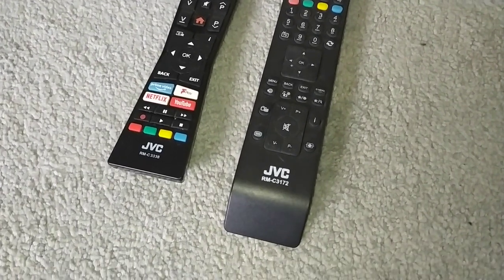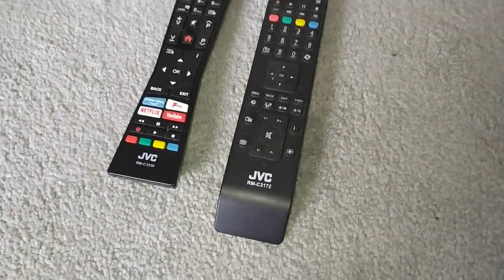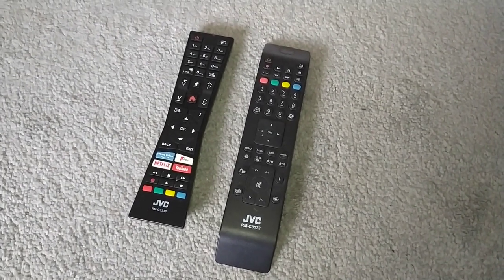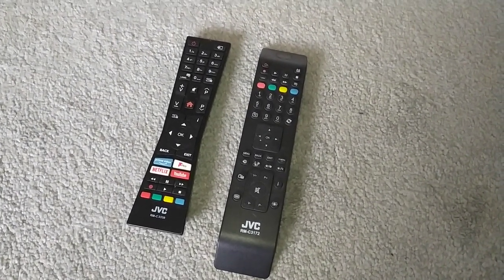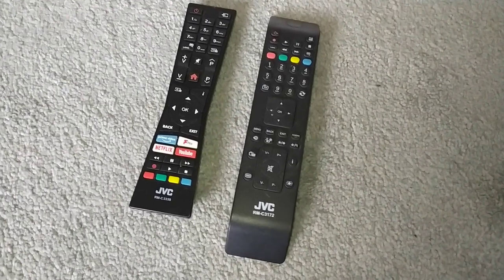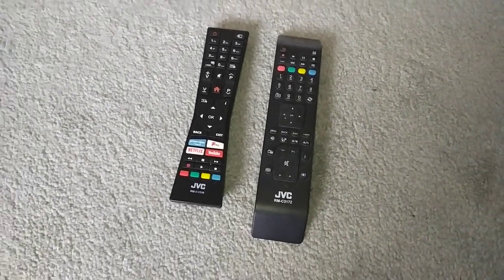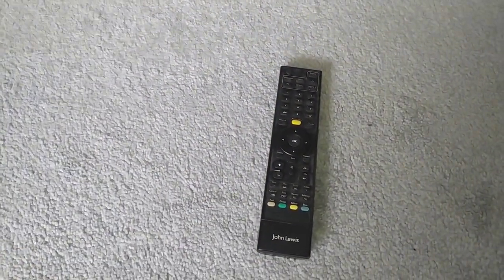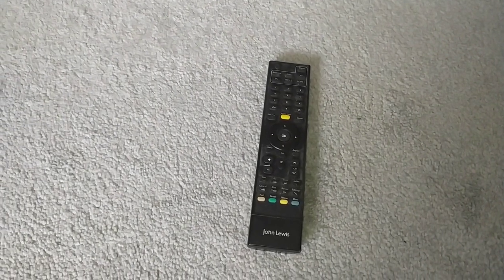The JVC RMC3172, same sort of thing, sells new for about $675, so we will keep those two in case we ever need them. It's not worth putting them on at that sort of price, considering that's a new price. And you never know, we might do a bundle of electrical bits at a later date.